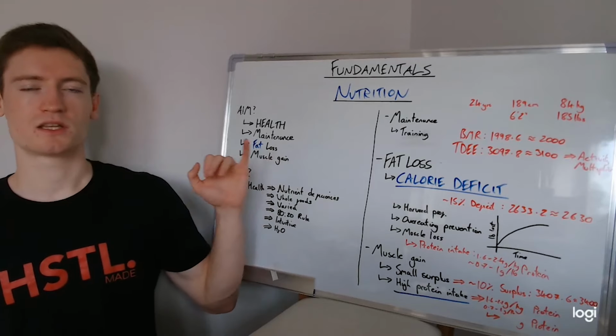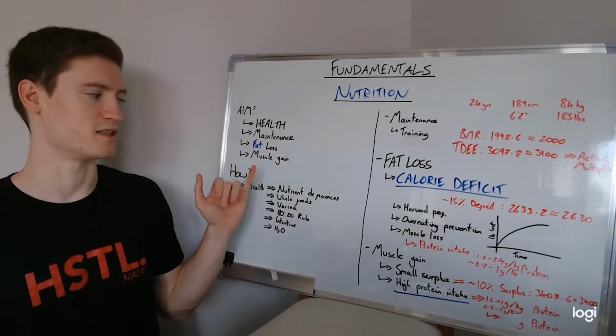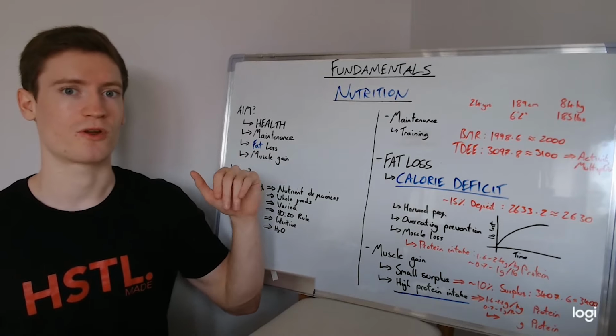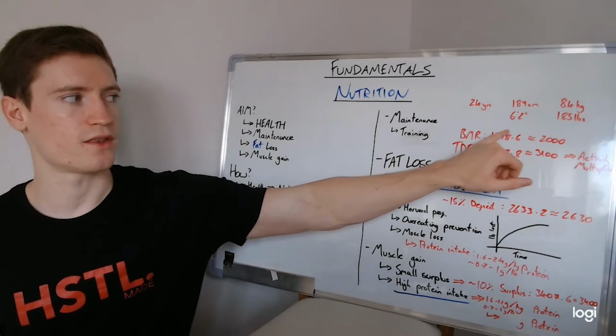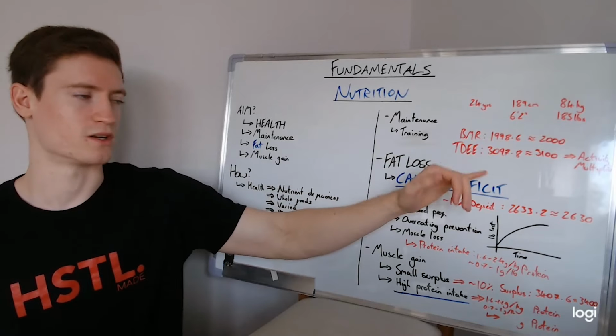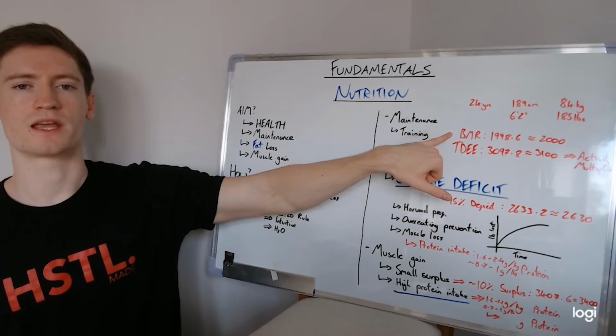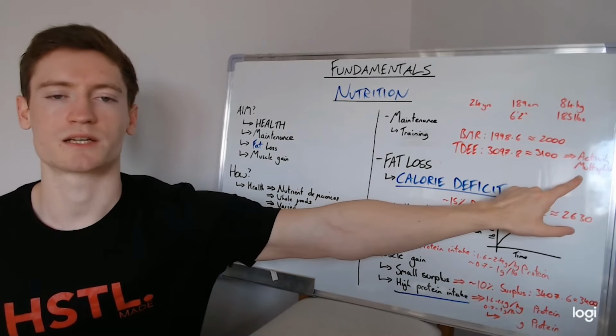Perfect. And then jumping into now the management of particularly weight itself here. So this is looking at maintenance, fat loss and muscle gain. We're just going to quickly recap what we went through at the end of the first video, which is we've got my information up here in terms of the example weights that we used, which is myself. And then we got the BMR that we calculated from that. From that we then calculated my TDEE, which we used the Katch-McArdle multipliers.